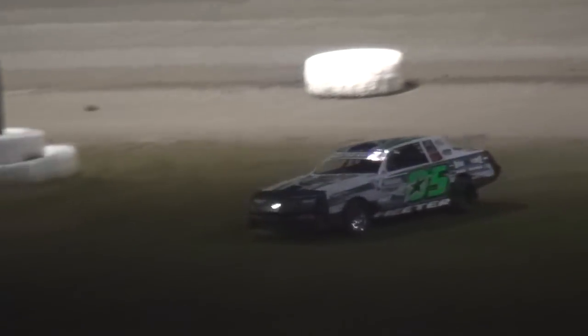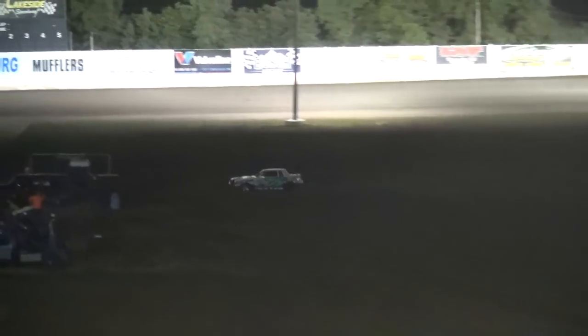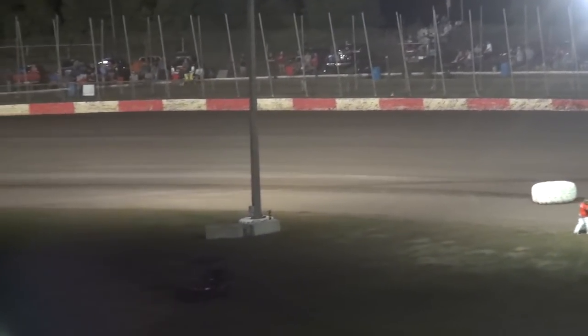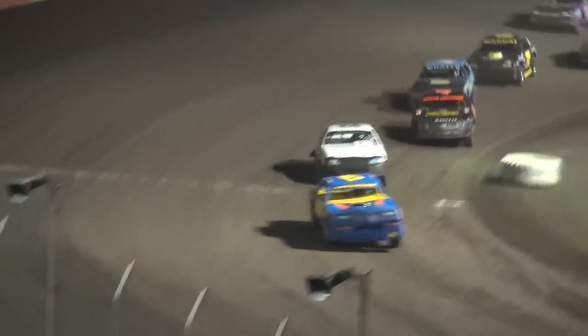Yellow comes out. Oh, your race leader, Brett Heater, now pulls down to the infield. Must be a problem on the 05. Laid some oil down on the track, so a problem. You can see the oil coming down into turns 1 and 2, so problem for Brett Heater. He's going to pull it off, head back to the pit area. 7 feature wins for Heater this year, but not tonight. Home another feature win here tonight.